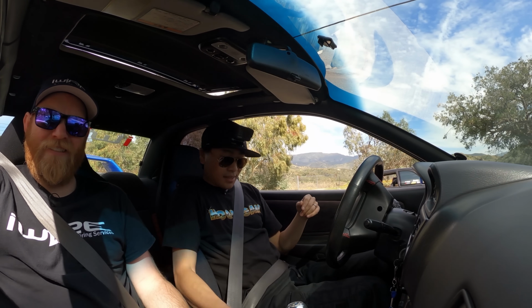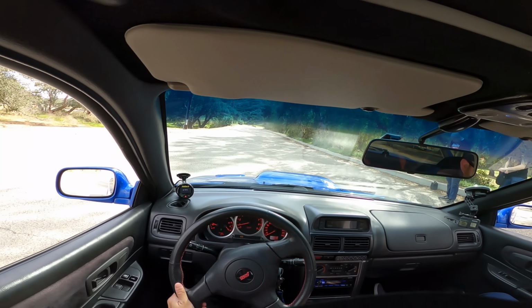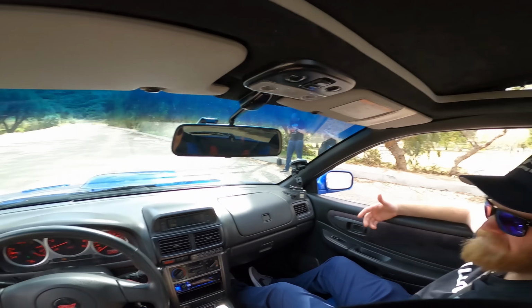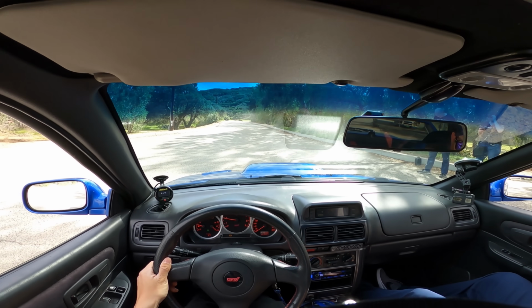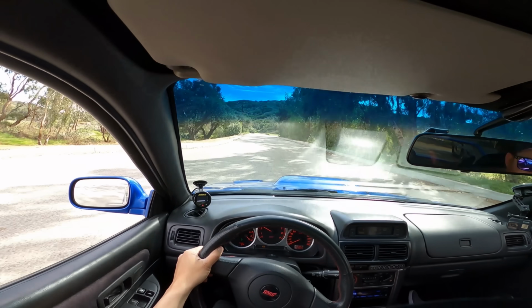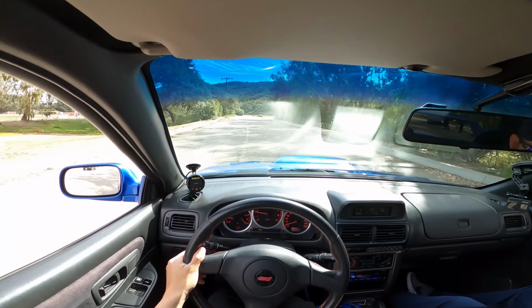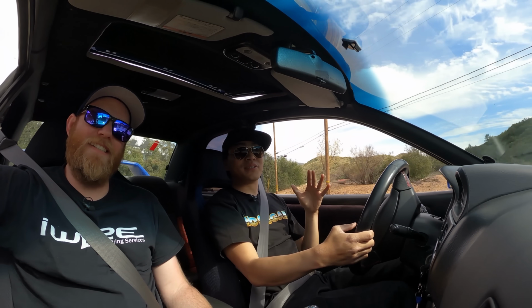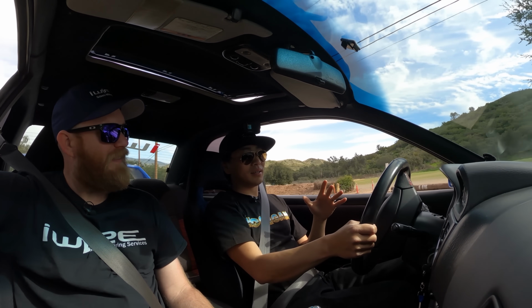All right, here we go. Gonna drive the Tribeca-swapped Subaru. Don't stall it. Oh, no. Yeah, now he's got it. I didn't swap it. I didn't install it. Didn't stall it. Okay.